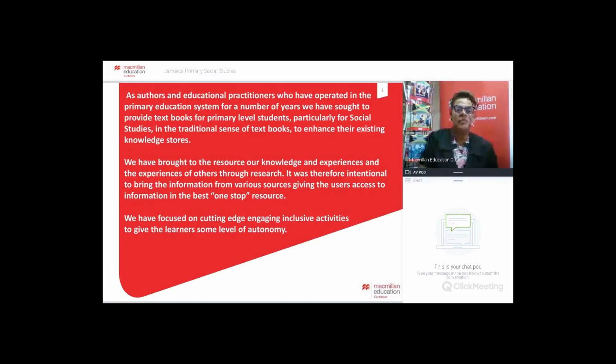Authors and educational practitioners who have operated in the primary education system for a number of years, we have sought to provide textbooks for the primary level students, particularly for sources in the traditional sense of textbooks, to enhance their existing knowledge source. We have brought to the resource our knowledge and experiences and the experiences of others through research. It was therefore intentional to bring the information from various sources, giving the user access to information in the best one-stop resource, that is the textbook. We have focused on cutting-edge, engaging, inclusive activities to give them autonomy.